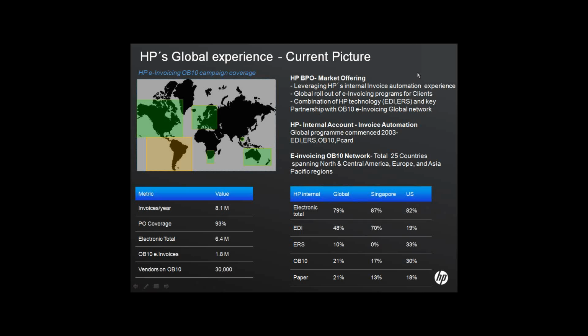Latterly, as mentioned before, we've been able to leverage this on the HP BPO side and provide a market offering now, which we already employ for some of our key clients, and are rolling out to our remaining client base, including as part of our key service offerings going forward in new deals. That offers a combination of HP technology, in terms of our internal EDI solution, as well as a key partnership with OB10 e-invoicing to provide the invoicing part for our clients.